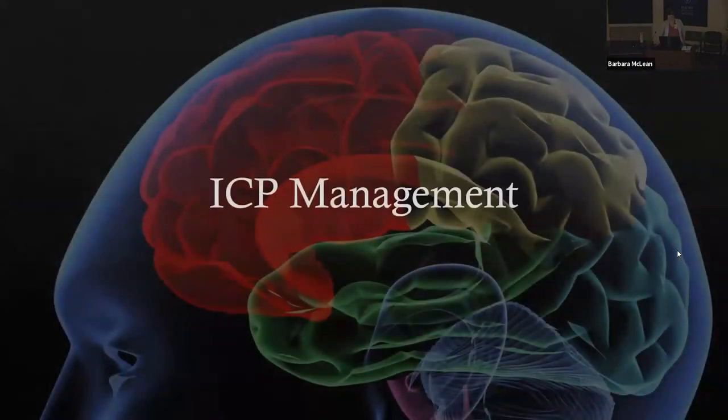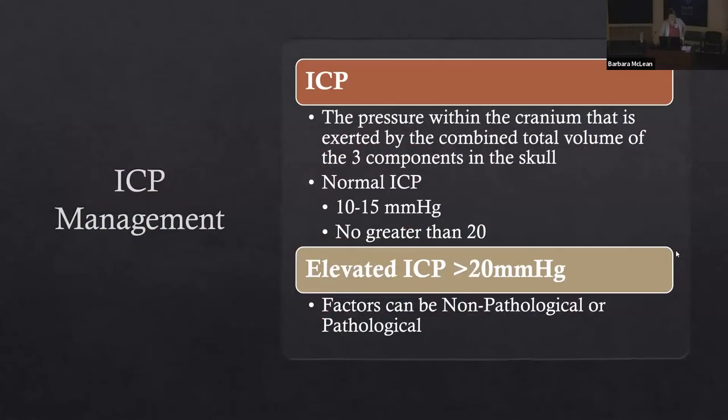So let's talk a little bit about ICP management. ICP itself is pressure within the cranium that is exerted by the combined total volume of three components in the skull. So normal ICP is 10 to 15. Anything greater than 20 is considered an elevated ICP.